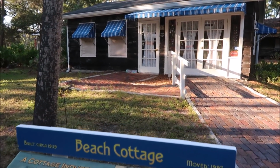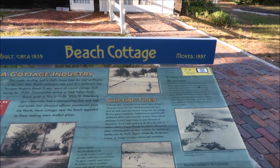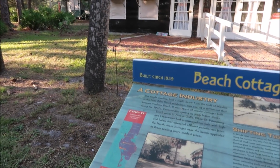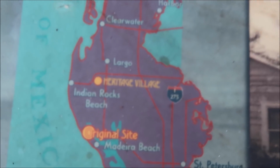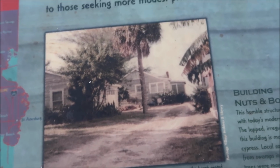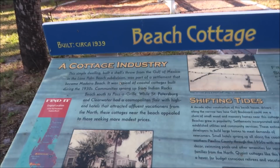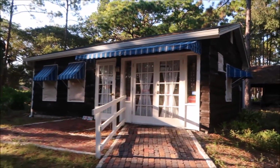All right, guys. I almost missed this one. This was a beach cottage. Built in 1939, moved in 1997. And it tells you right where it was on the map, and I didn't know that. But I got pictures of all of them now. I can look that up, maybe get a picture of it sitting where it was. It's pretty cool. Right on the beach. So it was right on the beach. Wow. Amazing. A little beach cottage. Too cool.